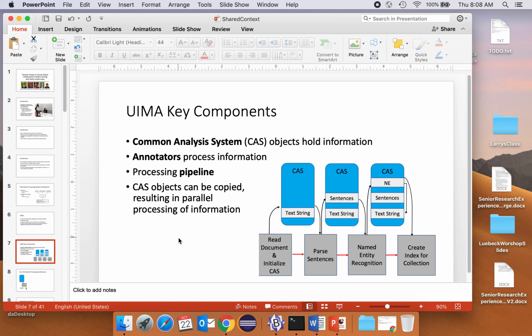So the idea is that we initially start with an empty object, and we add things. Each annotator adds things. Suppose we want to do some simple parsing. Here's how one could do that. We initialize the CAS object. We read a document. Ta-da! We have a text string.